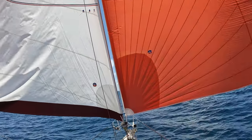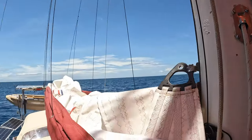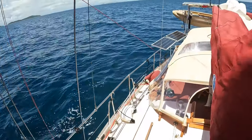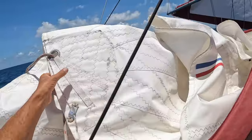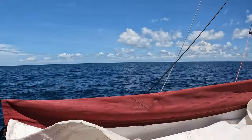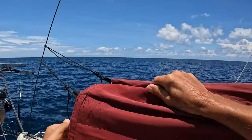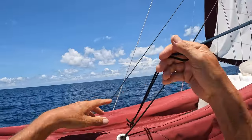What we need is a few more knots of breeze. We need 5 more knots of wind. Always a good idea, especially in the tropics, put your sail away. That's what the bag's for, whenever you're not using it.